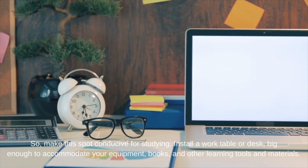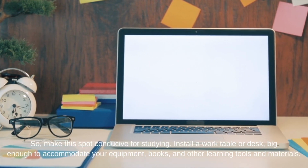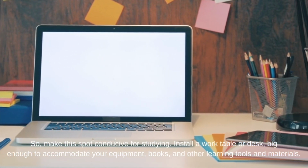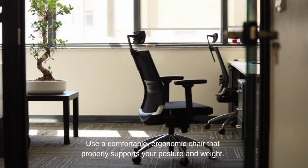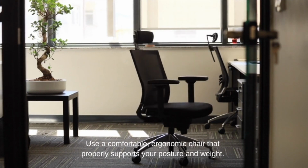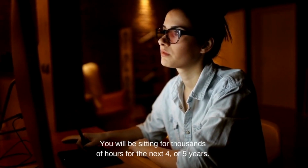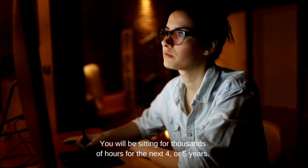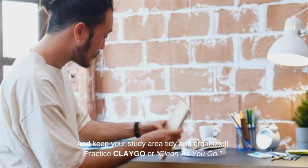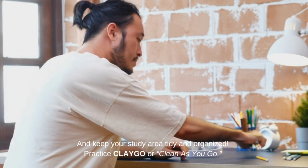Install a work table or desk big enough to accommodate your equipment, books, and other learning tools and materials. Use a comfortable ergonomic chair that properly supports your posture and weight. You will be sitting for thousands of hours for the next 4 or 5 years. And keep your study area tidy and organized. Practice clay go, or clean as you go.